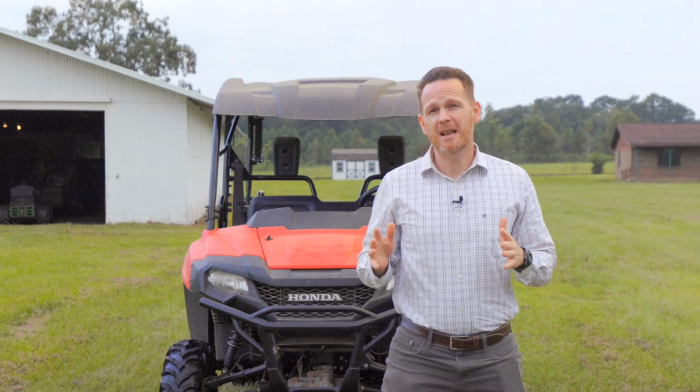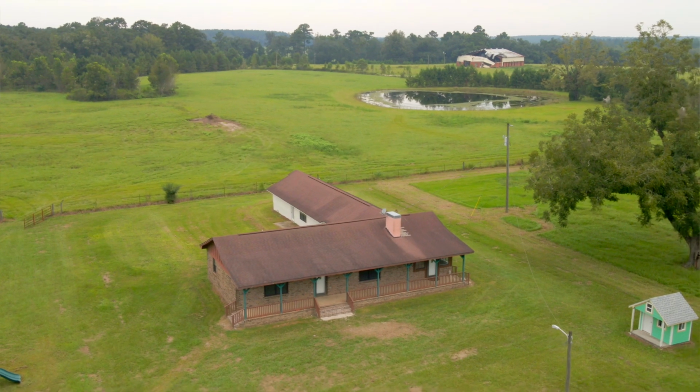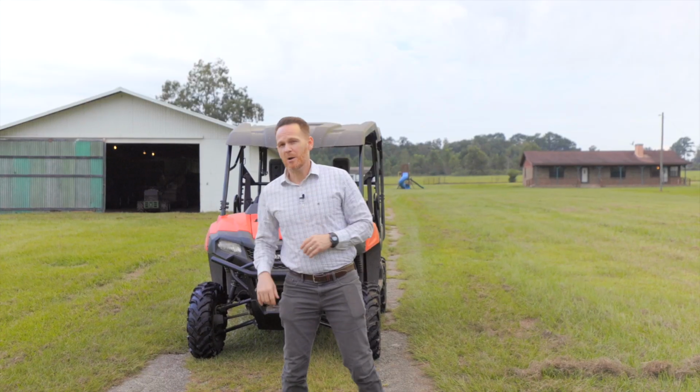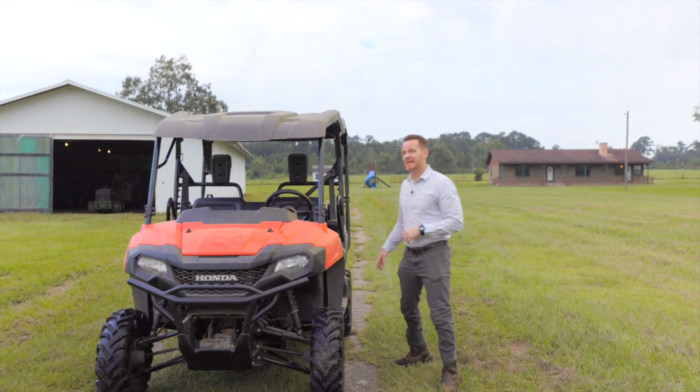And just imagine having an additional 10 acres to raise and grow your own food, or let your kids ride dirt bikes and ATVs. The possibilities are endless. All that and more is possible here at 2789 Cane Creek Road. So if you're a bit like me and you love space and privacy, then come with me and let's take a closer look.